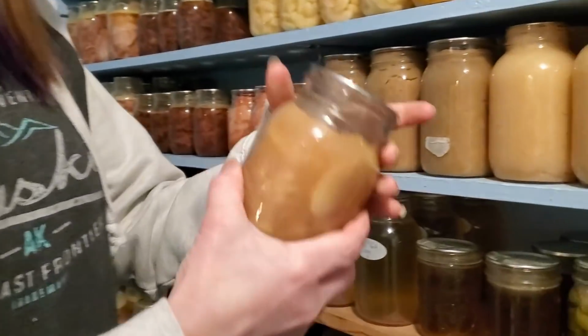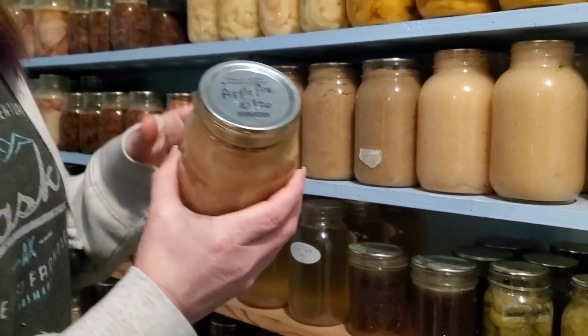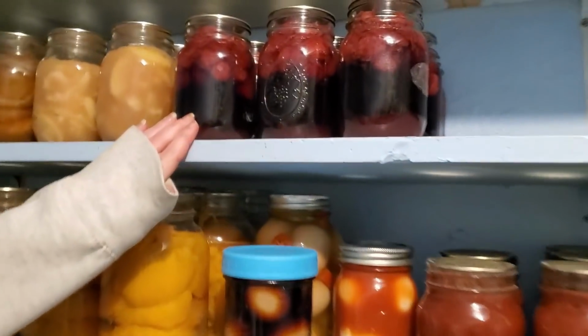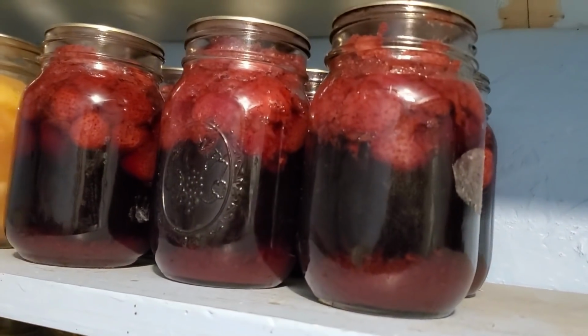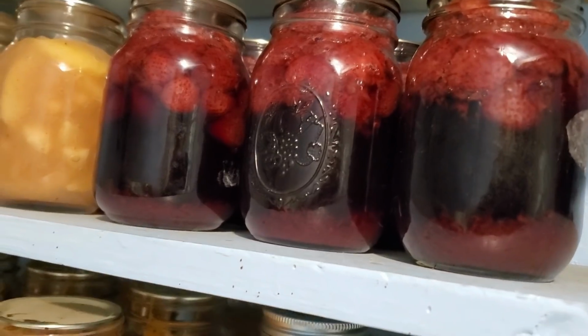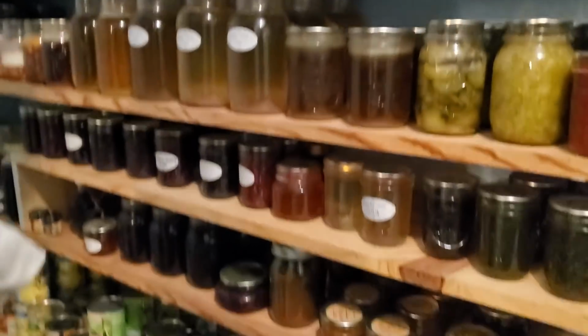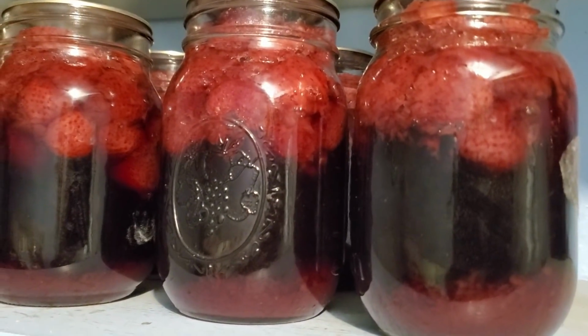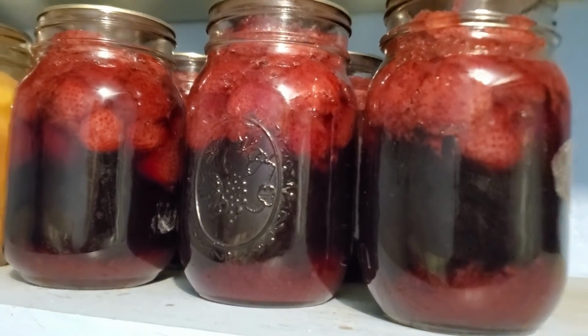Right. And then this is apple pie filling. That turned out good. This did, yeah. And then canned whole strawberries. We went to a local strawberry farm and went picking for the first time. So we also have a lot of strawberry jam down here. Yeah. But when I canned these, I obviously didn't pack them in there good enough. We had tomatoes one year that looked that way.